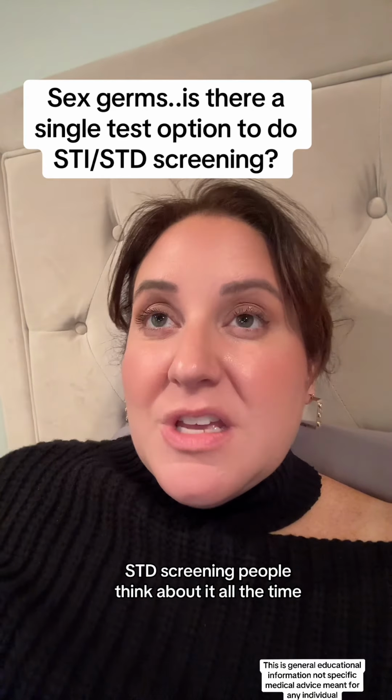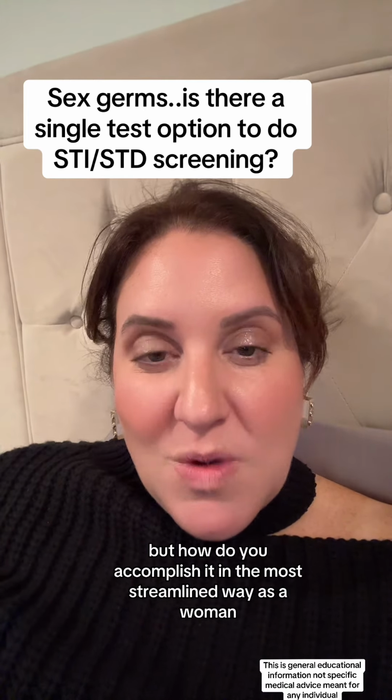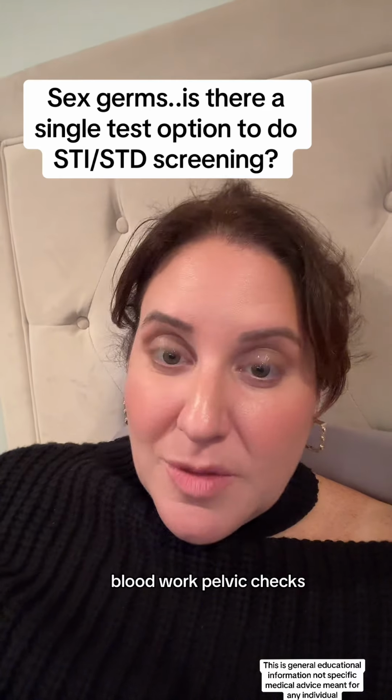STD screening, people think about it all the time, but how do you accomplish it in the most streamlined way as a woman? Blood work, pelvic checks, urine.